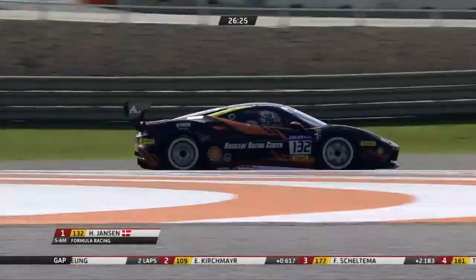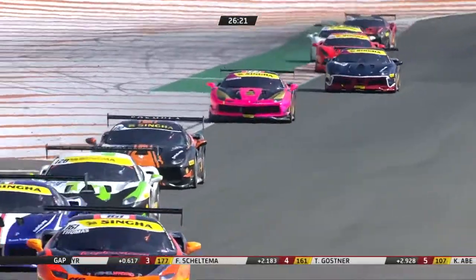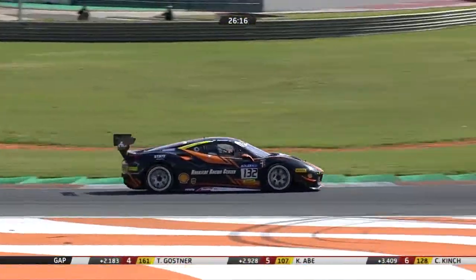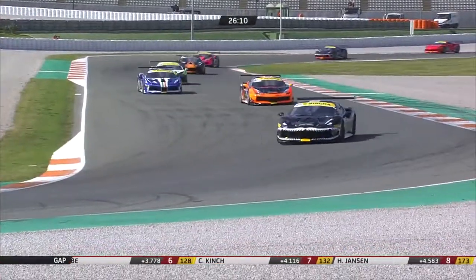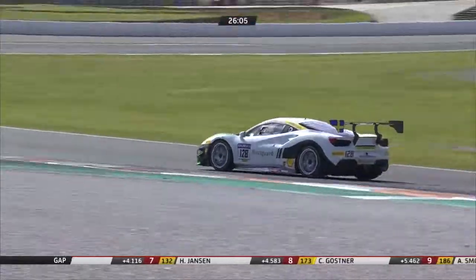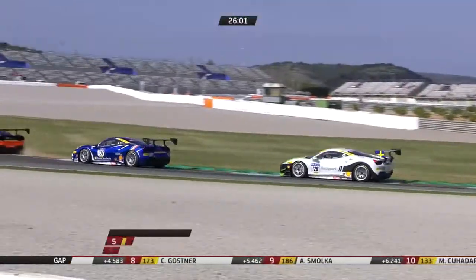There, the 132 car of Henrik Jansen, who's leading the Shell AM category. Second in AM is Agata Smolka, who in turn is being chased down by Murat Kuhadaroglu. What Agata Smolka needs to do is, of course, dispose of Corinna Gostner ahead, so she can perhaps try and get on terms with Henrik Jansen, but there is a significant gap between the two of them.